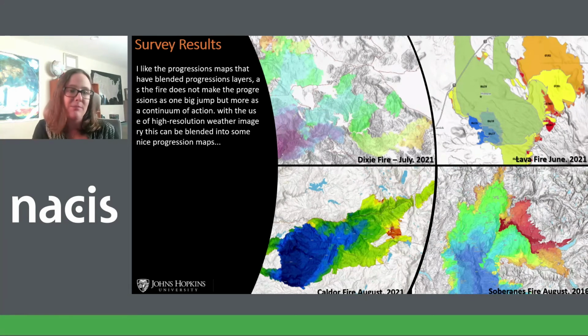And so we can look at progression maps from this season. They look a little different from year to year. We're seeing much more brighter colors. We're looking at the Dixie fire, the Caldor fire, the lava fire. And so in response to what does the future look like?